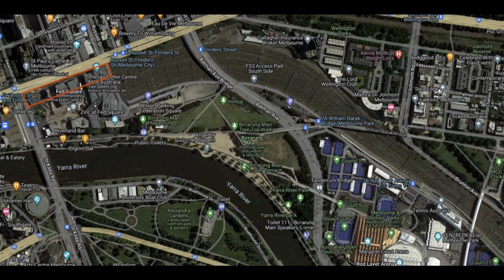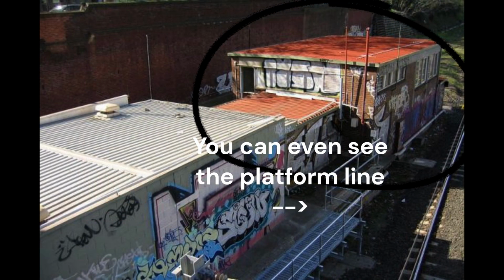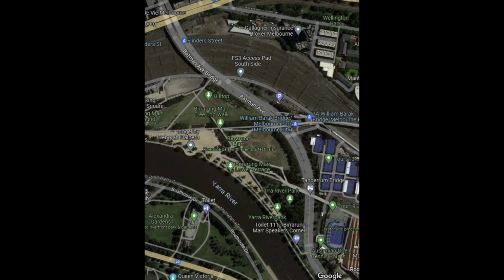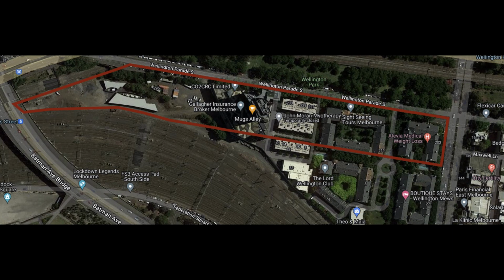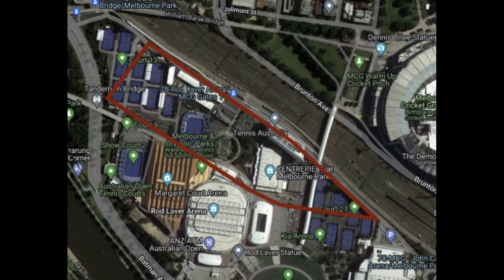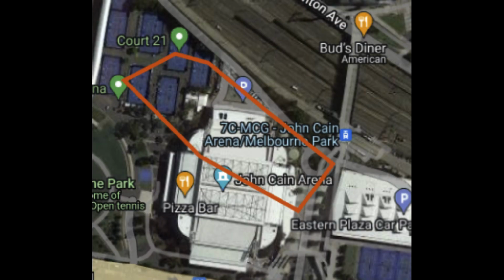Original site. The current site of Princess Bridge Railway Station is where Federation Square is today, and if you go to Flinders Street via Mernda, this green building is what mostly remains of the station today. Batman's Avenue used to run along the river, and is weirdly tolled. The current site of Collingwood sidings is in between Jolimont Road and Wellington Parade South. The site of Jolimont Workshops is the current Rod Laver Arena tennis courts. And the original site of the substation is actually where the John Cain Arena is today.